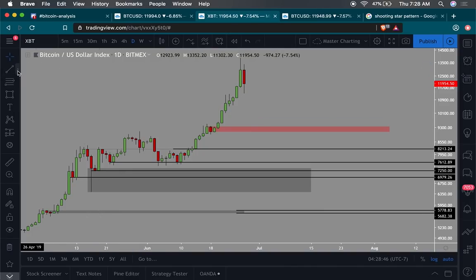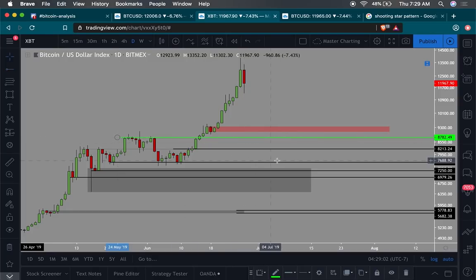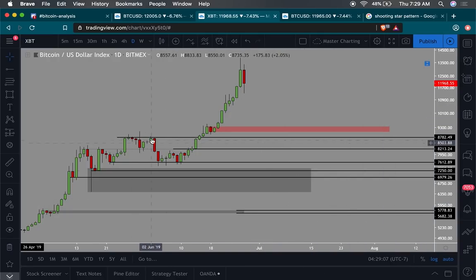Another level to look out for is probably this region right here, probably this resistance block. I would say that's around 8,800, so I'm actually going to just map it out with a marker, right around there. It depends on which exchange you're looking at, so right around 8,800. Beyond that, the previous resistance was this black marker right there, right around 8,200 to 8,300.